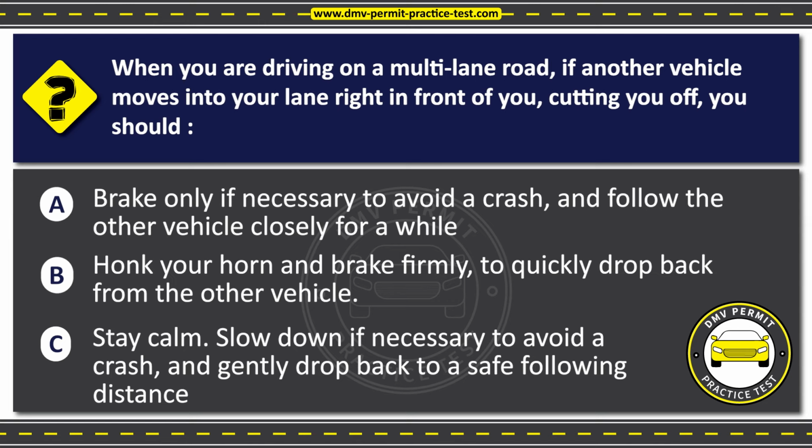The correct answer is Option C, stay calm. Slow down if necessary to avoid a crash and gently drop back to a safe following distance.